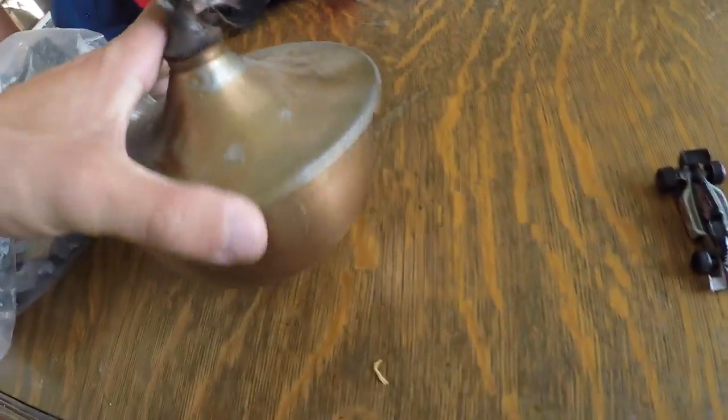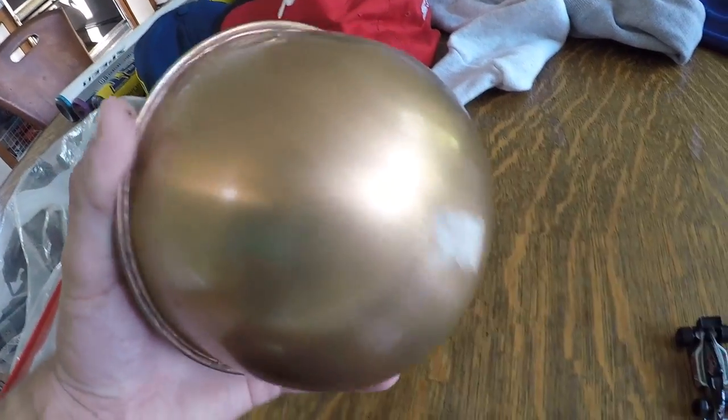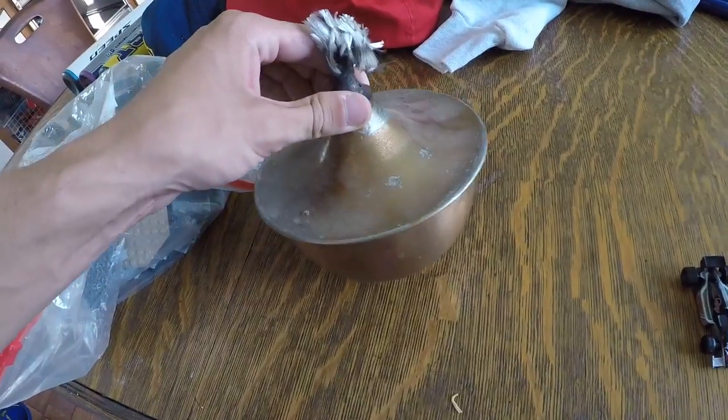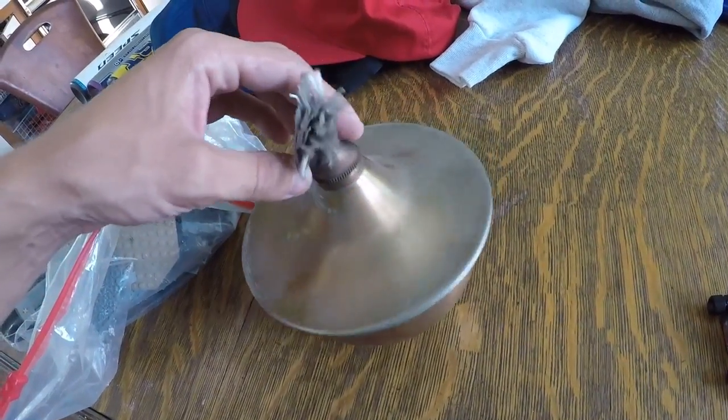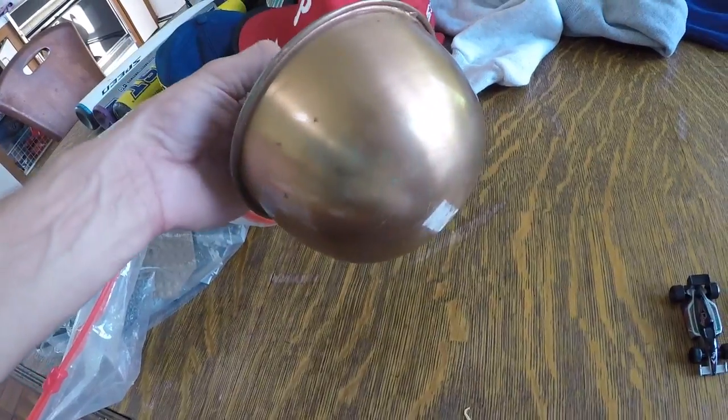Not sure if this is actually an old piece or what. I don't know if it had an original barcode tag on that or what this is, but I saw it was copper. And when you're paying less than the price of copper for copper, it's always good to pick it up. So I'll probably take this to the flea market. If not, I'll scrap it.